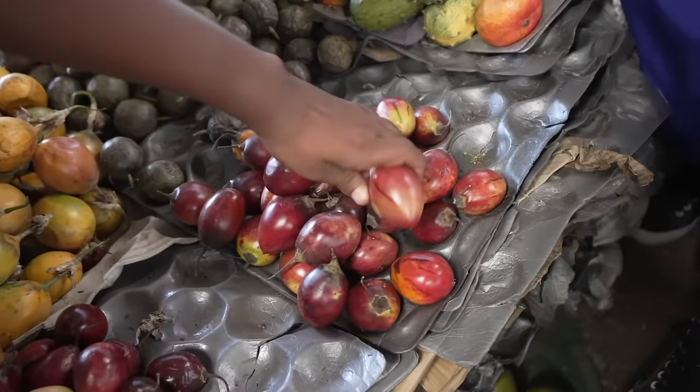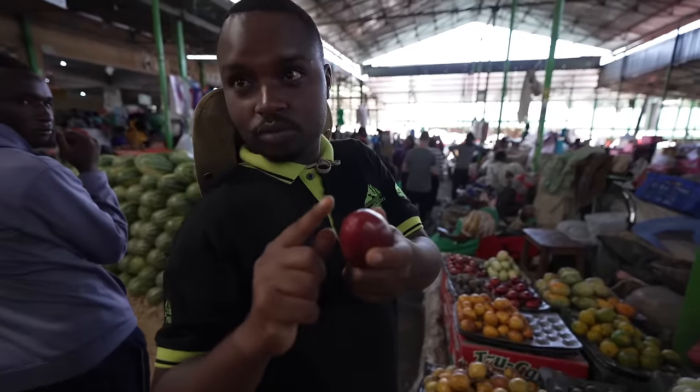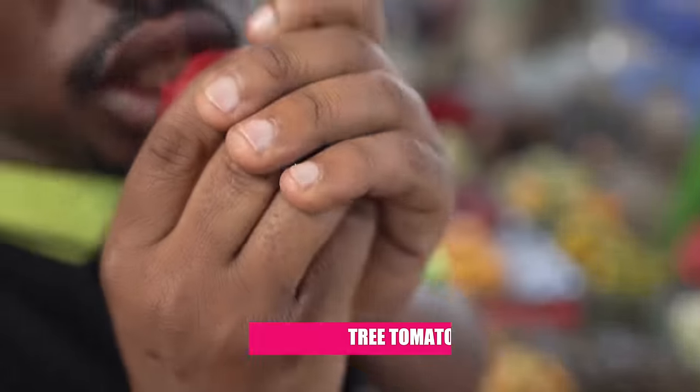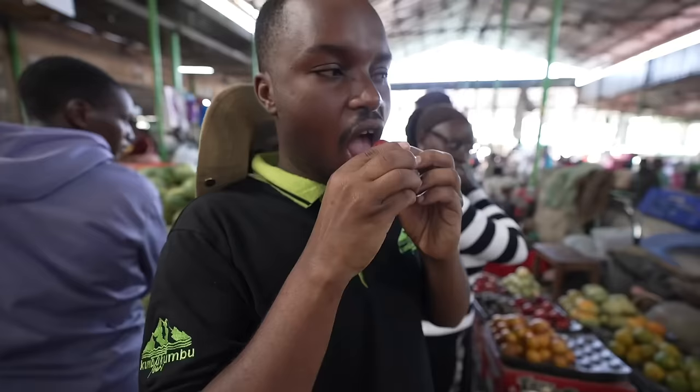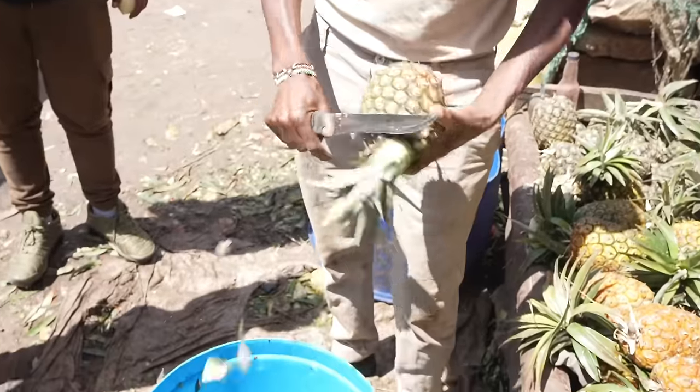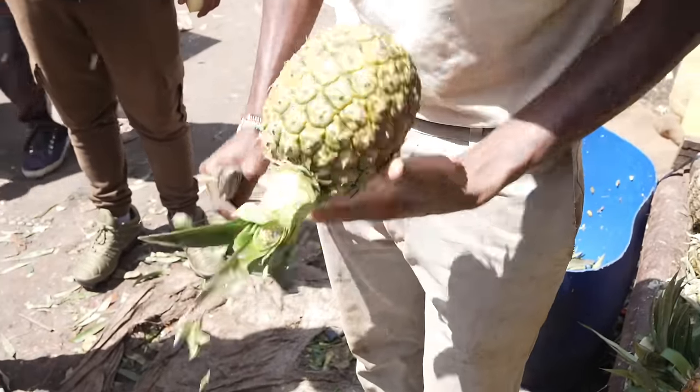And what is that? It's a tree tomato. Tree tomato? Yeah. It's a fruit. Squeeze it, and then you suck. Pineapple vendor, and it's 60 shillings, 60 cents for a pineapple. He's going to chop it for us right now.